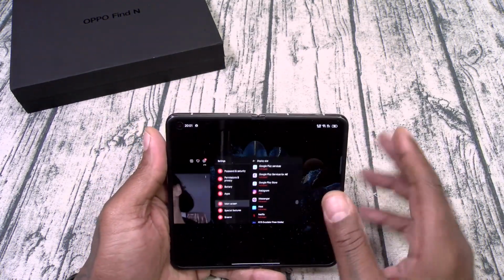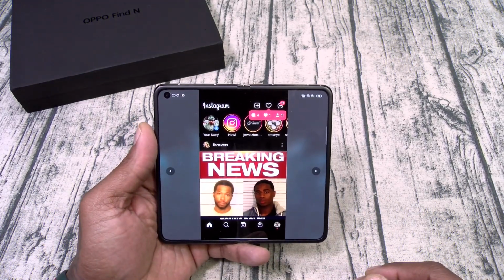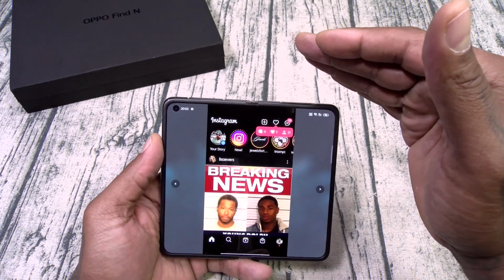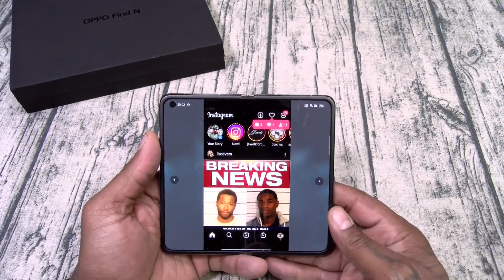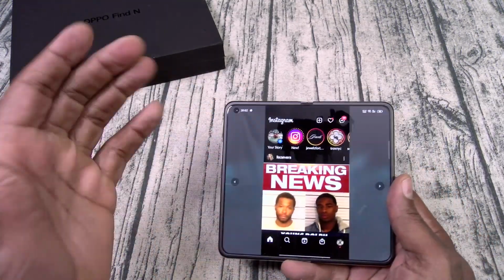Now, I do like the fact that you can switch everything around like that. And now you get this experience. I don't like that. I wish this phone would have been a little bit taller. This way, when I go full screen, I could get the full screen experience. Again, we can have this debate. Go to the comment section and let me know how you feel.